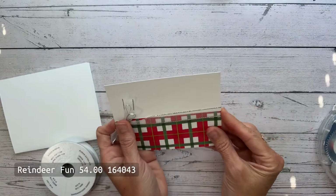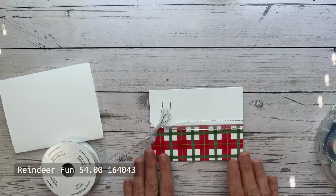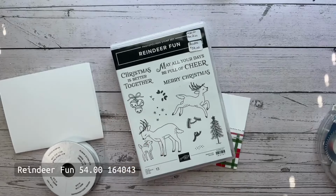Okay, so there is the start of our card. Does it just look like a Christmas present? And it didn't even do anything, really. It just looks like a Christmas present. All right, the next thing I'm going to do is actually stamp the words. I always stamp my words first, so that way I know where to put my image.